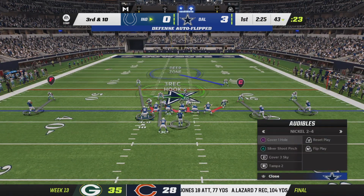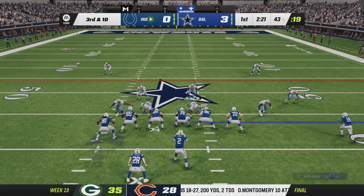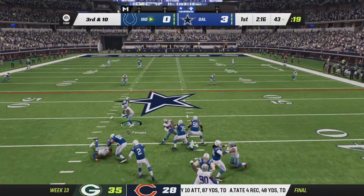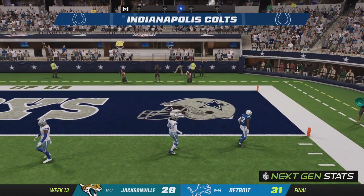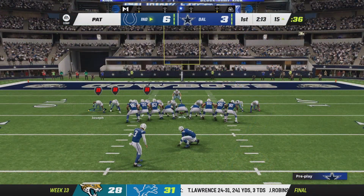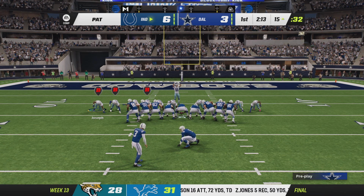Right where this set of downs started, they need a full 10 here to pick up the first down and move the chains. On third down, Ryan, going deep downfield for Ross. Touchdown! John Ross, his second touchdown on the season. And the Colts have answered that early field goal to take a first-quarter lead.